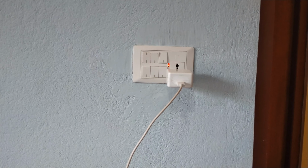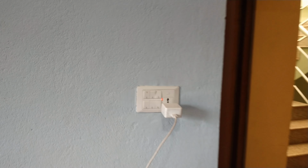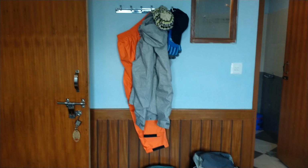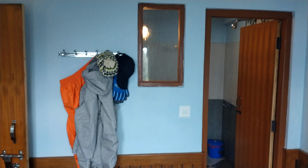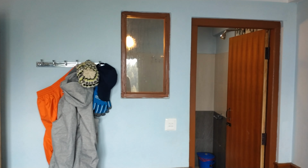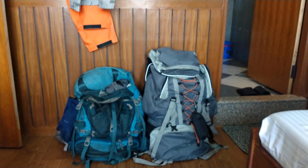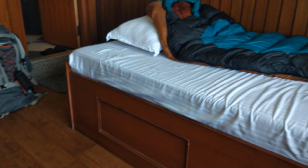She's charging her phone. I sure am. They have Western outlets as well. It's both European and Western. A rack to hang your stuff. That is actually a window, but you can see out when you're in the bathroom. Our bags. The floor is really nice. It's actually a proper bed. It's so comfortable.